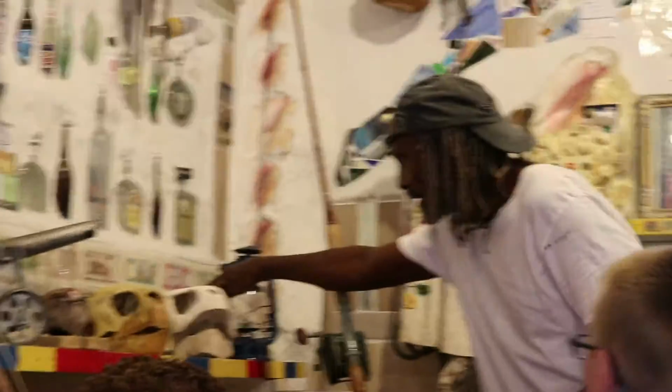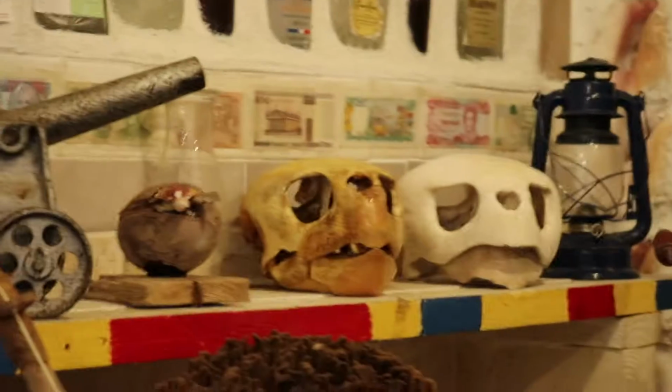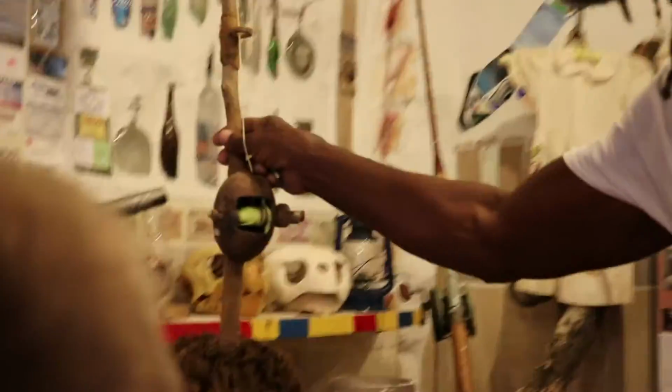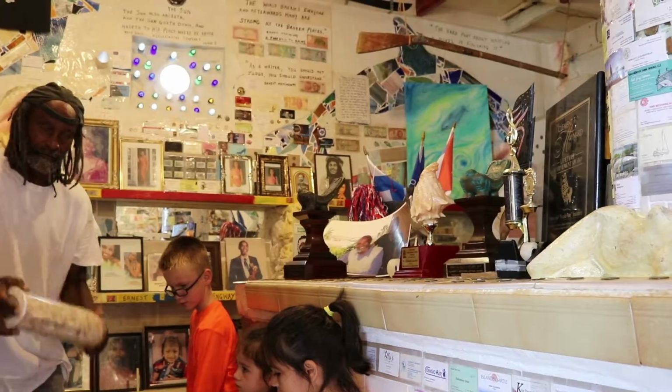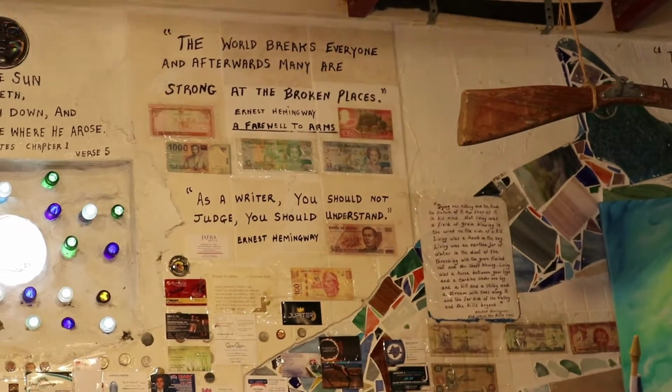There's a shell right there. He can break a conch shell with his teeth. Rock and roll. The Taj. Oh my God! $1. Hey, look at this guy. What is this? Look at all these shells in here. One fell out.